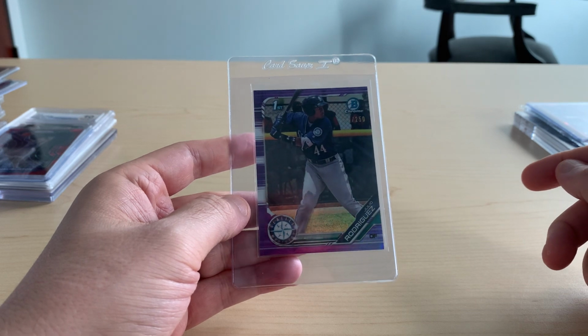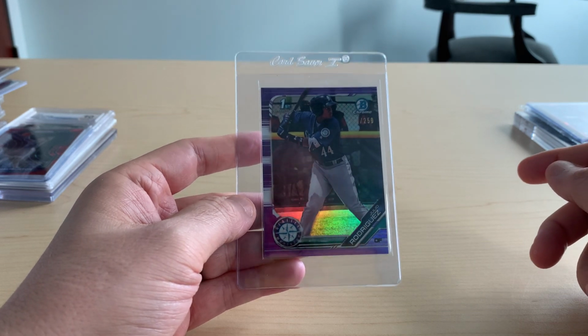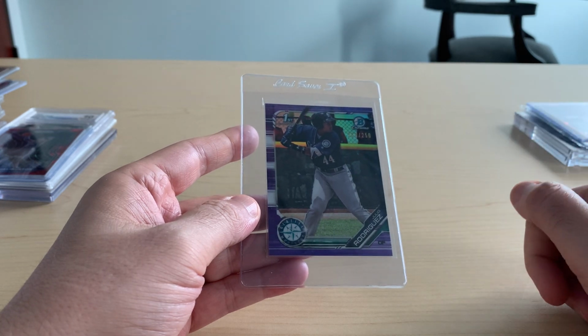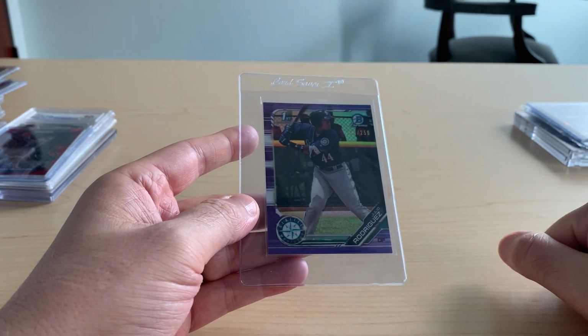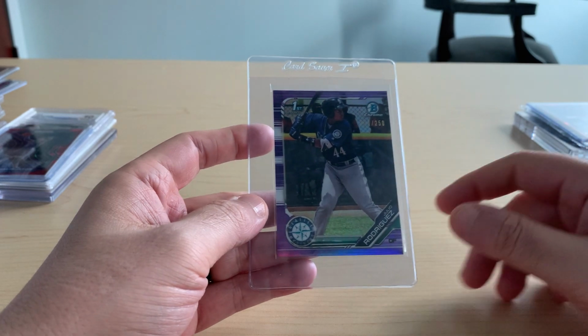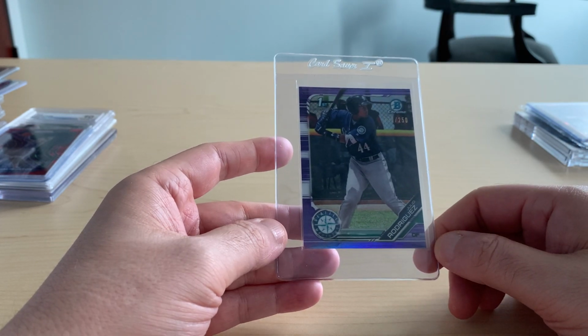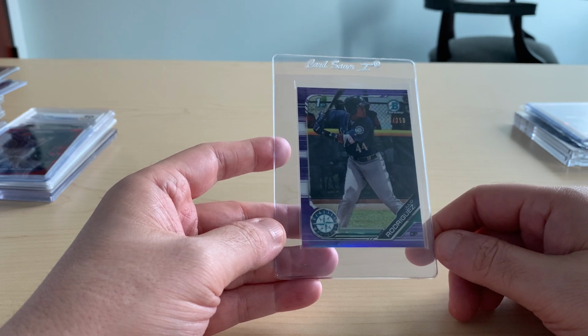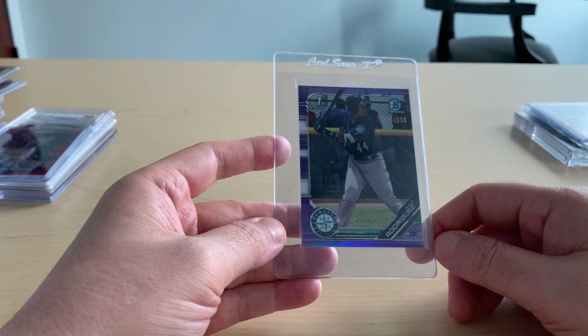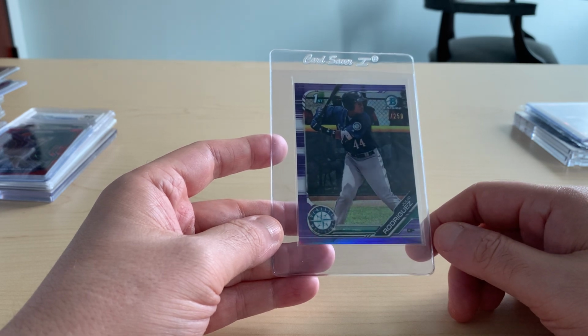But I got this 2019 Bowman Chrome Purple Refractor Julio Rodriguez, super sharp. We're PSA open right now. This would definitely be going off, or if they had their lower tier open right now, this would definitely be going off to PSA. Not sure if I'll hold it for a while and send it to them in the hopes that they open up their lower tiers in the next few months, or if I'll just go ahead and send it off to SGC.